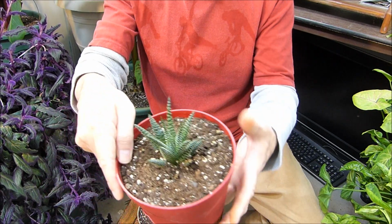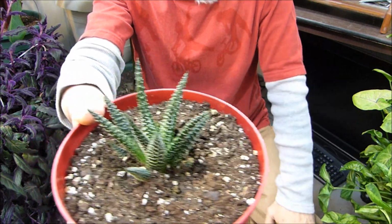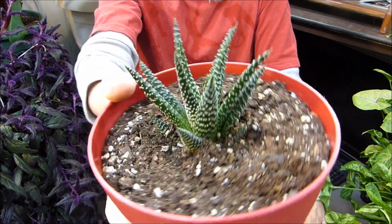And while we were there, I saw this, and I had to have this. I've always wanted one of these, and I didn't know what it was called. It's another type of aloe, I believe. It's just a little bit different than his, and it's got little white dots on the green plant.